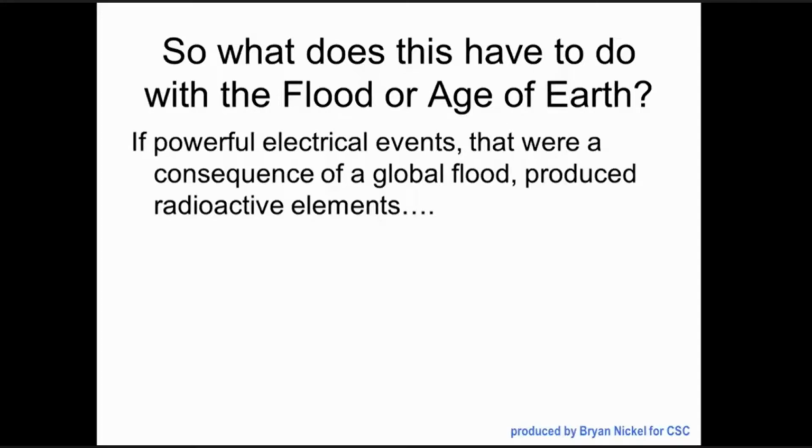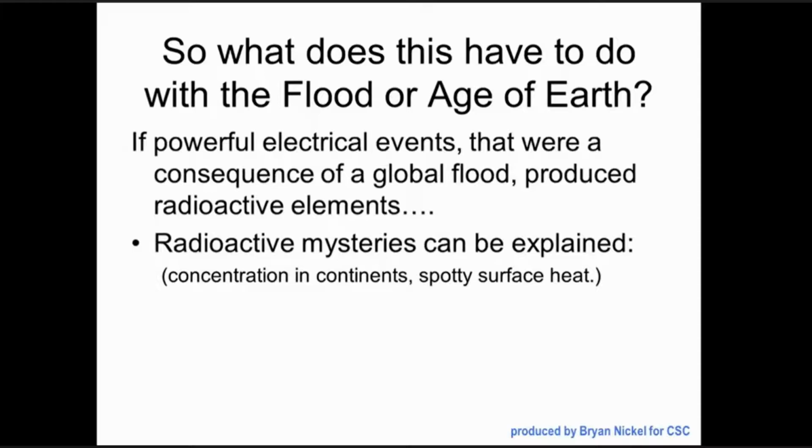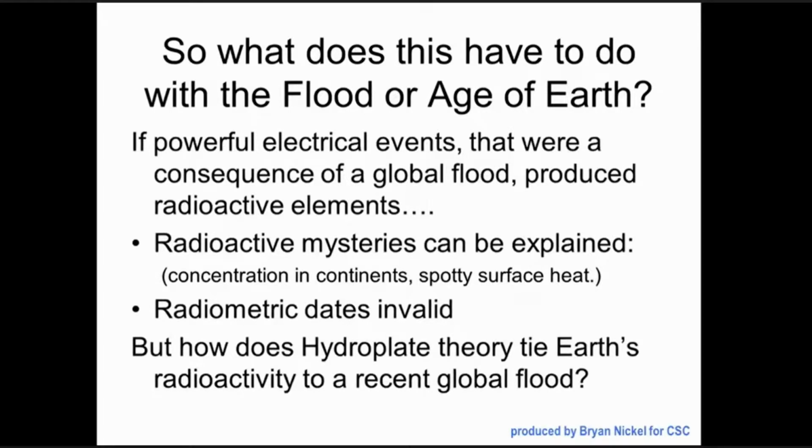Flood produced radioactive elements, then many mysteries of Earth's radioactivity are explained. Radiometric dates are meaningless. For evolutionary theory, the alleged mountain of data in support of great uniformitarian epochs of time really adds up to nothing more than a very precise set of ratios, not dates. But how does hydroplate theory tie Earth's radioactivity to a recent global flood?